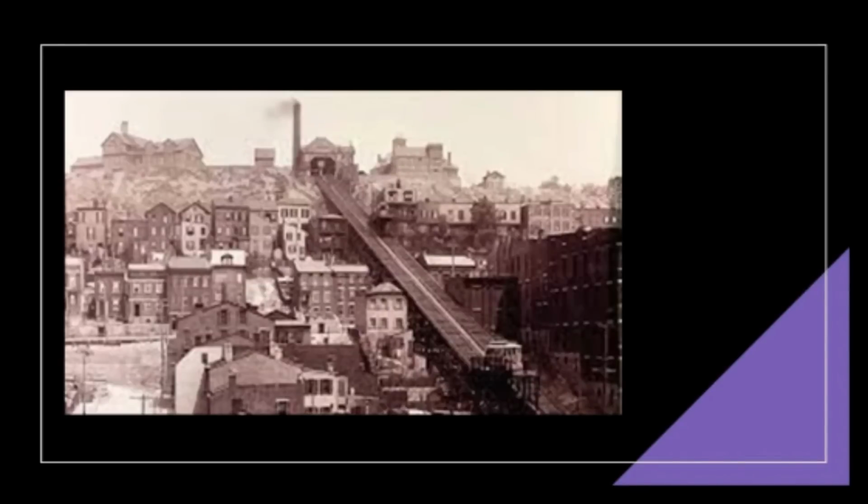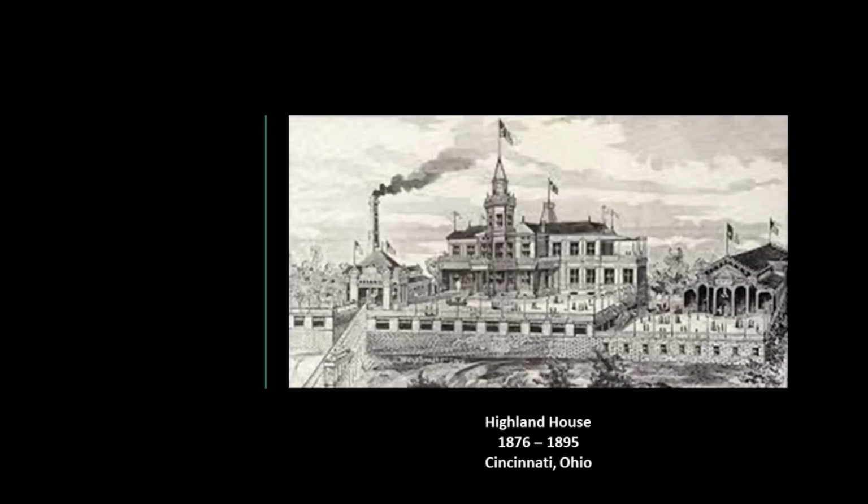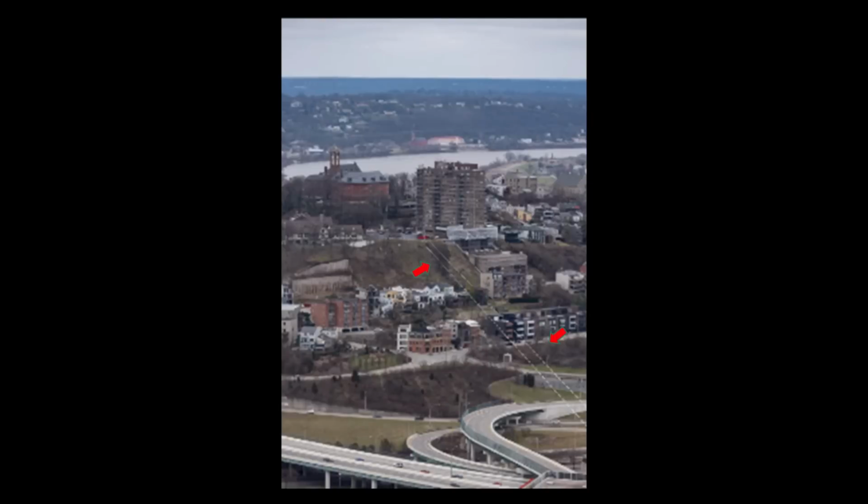Cincinnati's third incline to open was the one on Mount Adams, the longest running of the 5, operating from 1876 until 1948. The incline of 945 feet, or 288 meters, took 2 minutes and 20 seconds to go from the bottom to the top. For almost 20 years, from 1876 to 1895, the Highland House at the top of the incline was a destination for food and entertainment. This was the former location of the Mount Adams Incline.